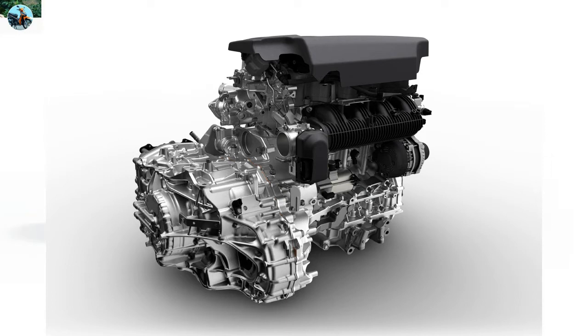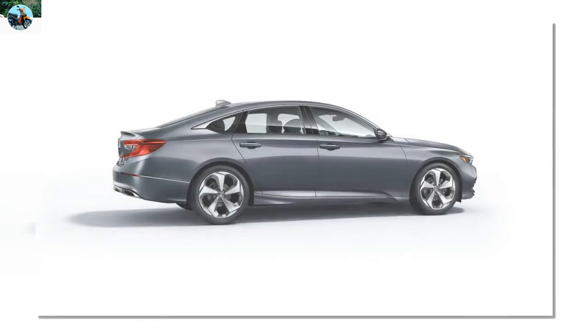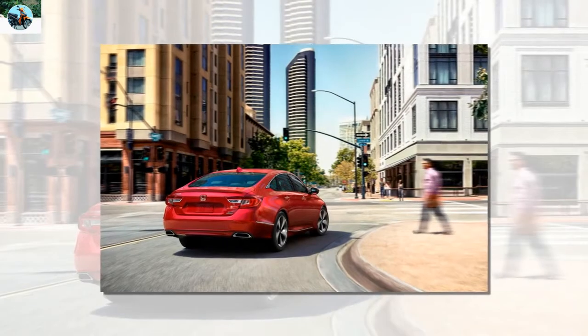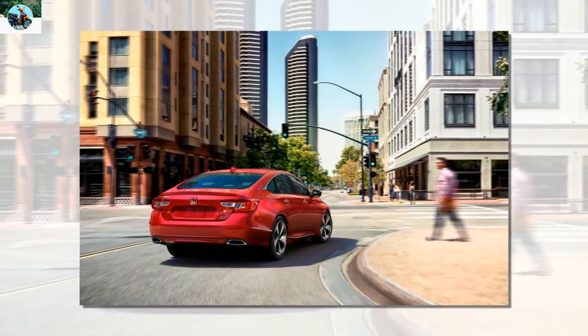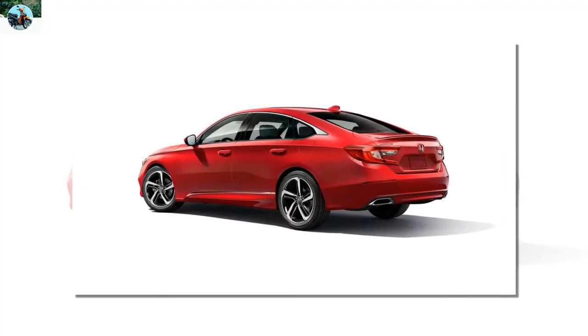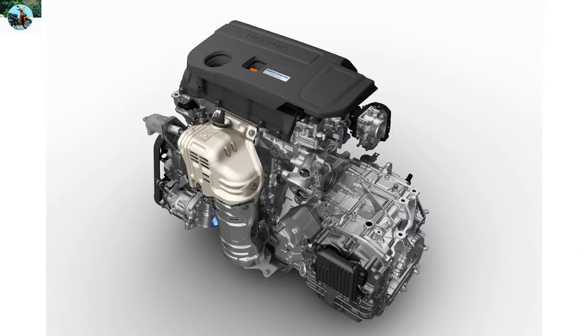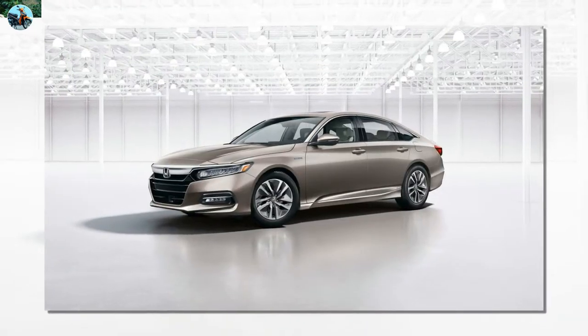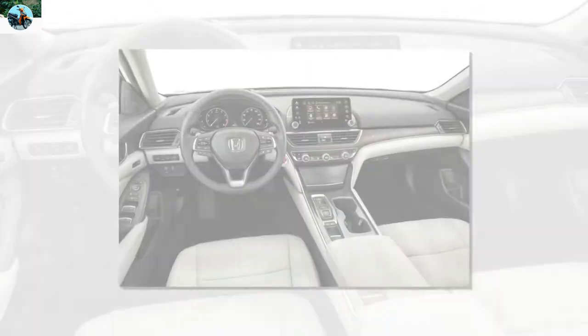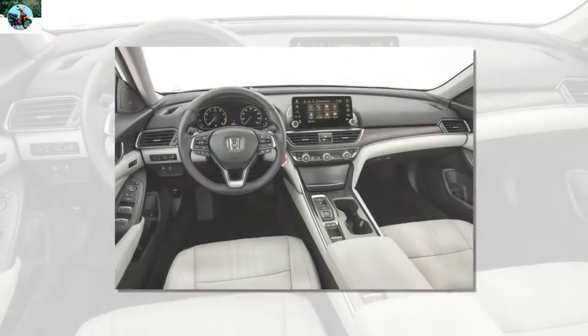Arguably the biggest news with the 2018 Accord is the move to all four-cylinder power. As much as we love the V6, it wasn't a very popular option and was behind the times on both fuel efficiency and emissions. There will be three engines available for the Accord, two of them direct-injected and turbocharged. The third is the latest version of Honda's two-motor hybrid system. Three transmissions are available: a CVT, an all-new 10-speed automatic, and a 6-speed manual. The latter is available with both turbocharged engines.